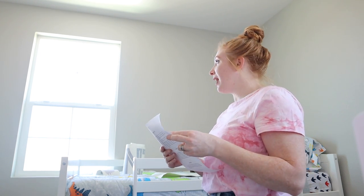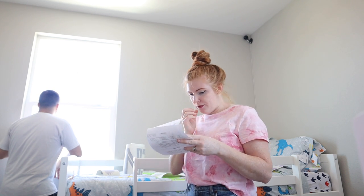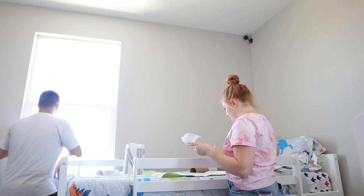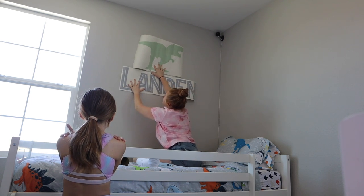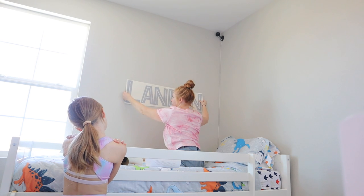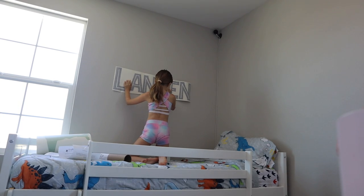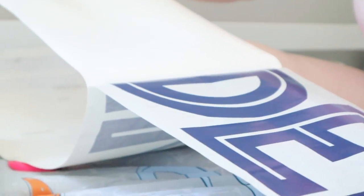It says do not apply on highly textured walls. Turn your decal over so that the face of the decal is down. Try the dinosaur by the L and the A. Try it over there. Let's start with here. Good. It's like even more windows.